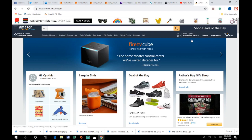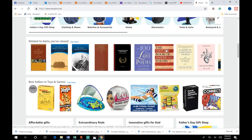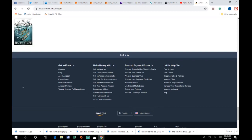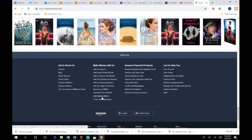So you want to make sure you're logged in. If you don't see your name or whatever name you use there, then you'll want to log in. Once you're logged in, you want to scroll all the way to the bottom. All right, so you get this nice big black, gray, blue thing going on here. You've got 4 columns: get to know us, make money with us, Amazon payment products, and let us help you. You want the make money with us. Second from the bottom, self-publish with us. Okay, so you want to click on that.